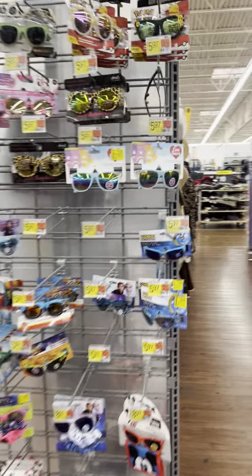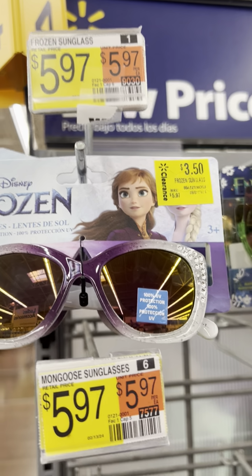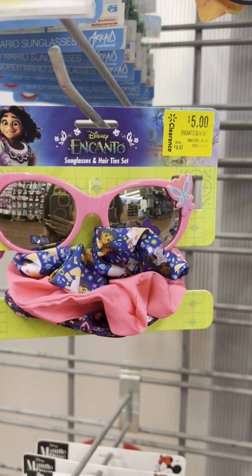On this side, they do have some kids sunglasses. These are for $3.50. They also have the Sonic for $3.50, and then they do have Encanto, and these are for $5.